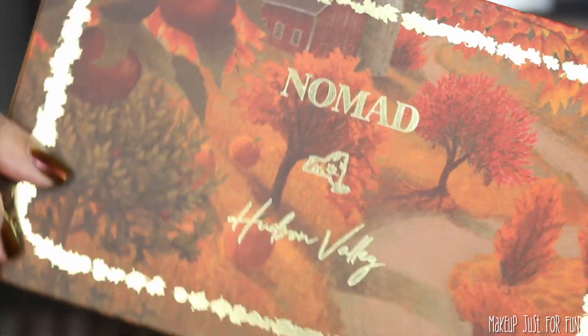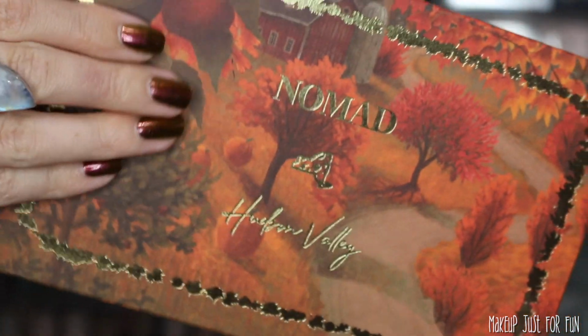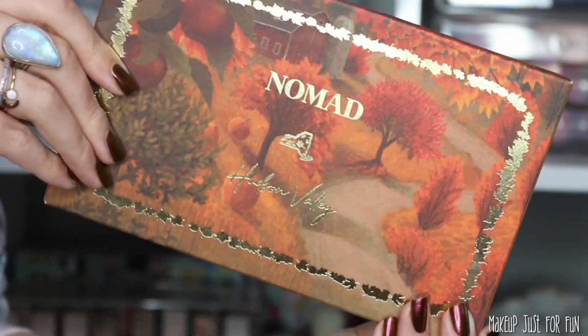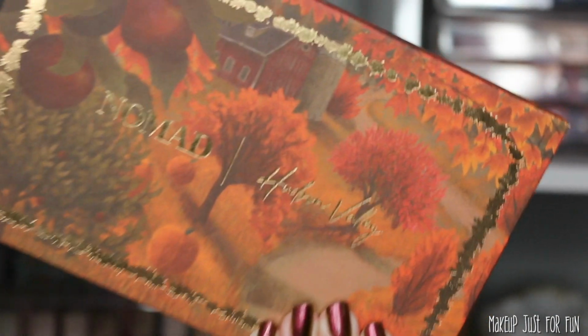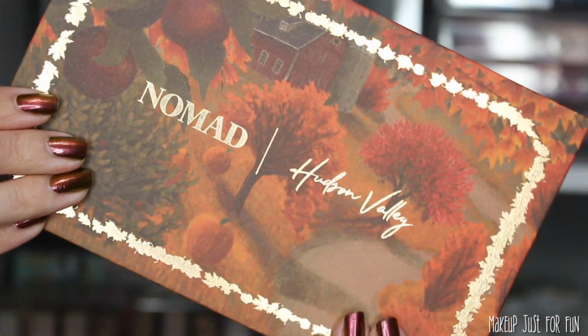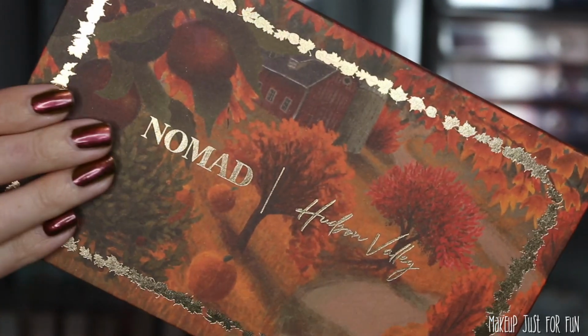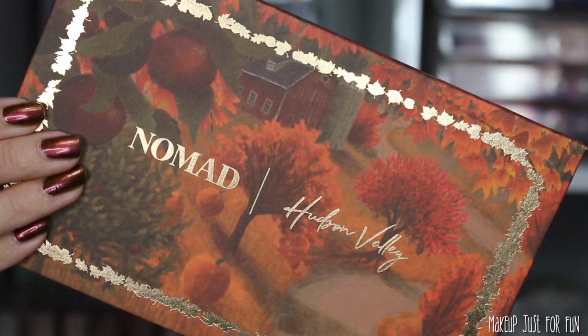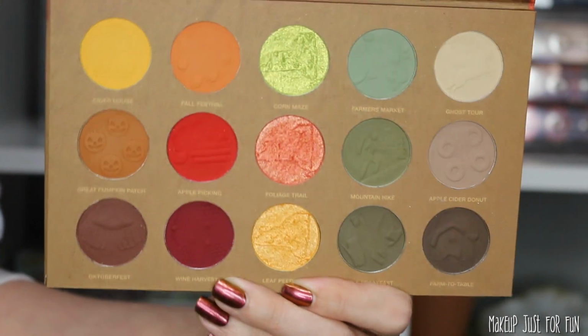I love everything about fall. I annoy my family so much in the fall time because I am absolutely beside myself excited for the leaves, for the colors, for the pumpkins, for the apples, for the crisp, warm. I love fall. I want to eat this palette simultaneously while I live inside of it. I don't think that makes sense, but if you know what I mean, then you know what I mean.